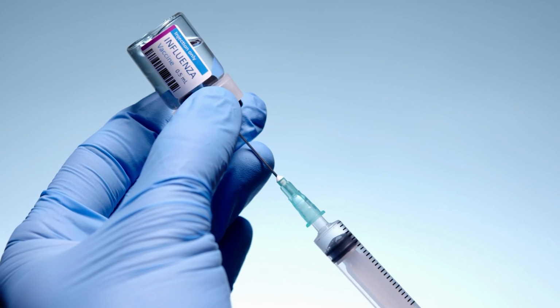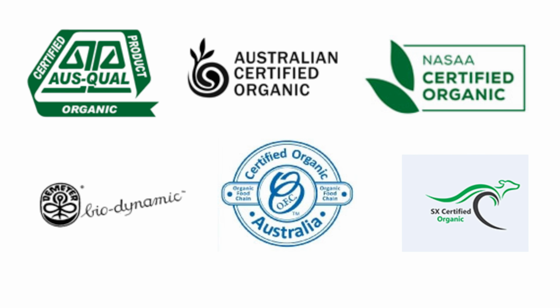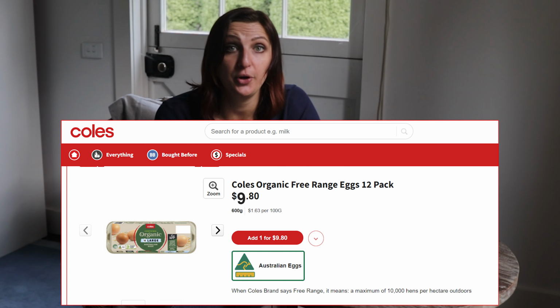What I like most about this category is that vaccines and antibiotics are avoided as much as possible in organic farming. You will be able to identify those eggs on the shelf by a logo on a pack from the government-approved organic certification organizations. The cost of those eggs ranges from $1.63 for Coles home brand with 1,500 hens per hectare to more than $2.